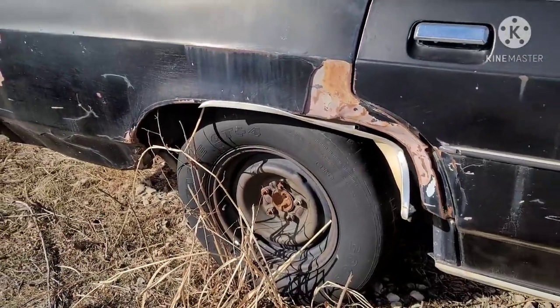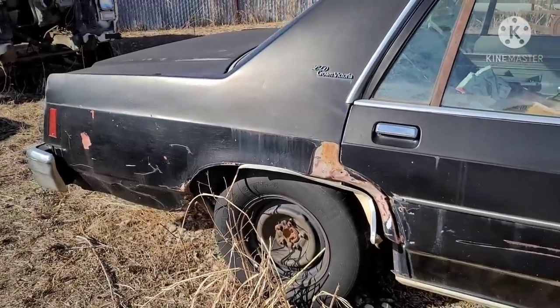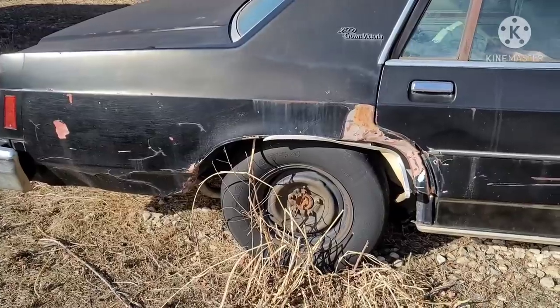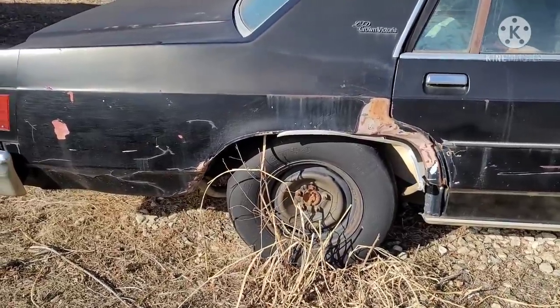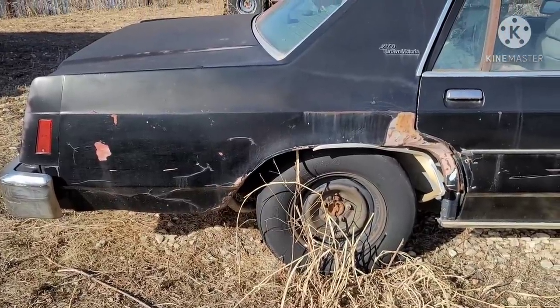It's been filled and half-heartedly straightened once, but really, if a guy could find a NOS quarter panel or even something off of a junkyard car, that would make this a lot better.